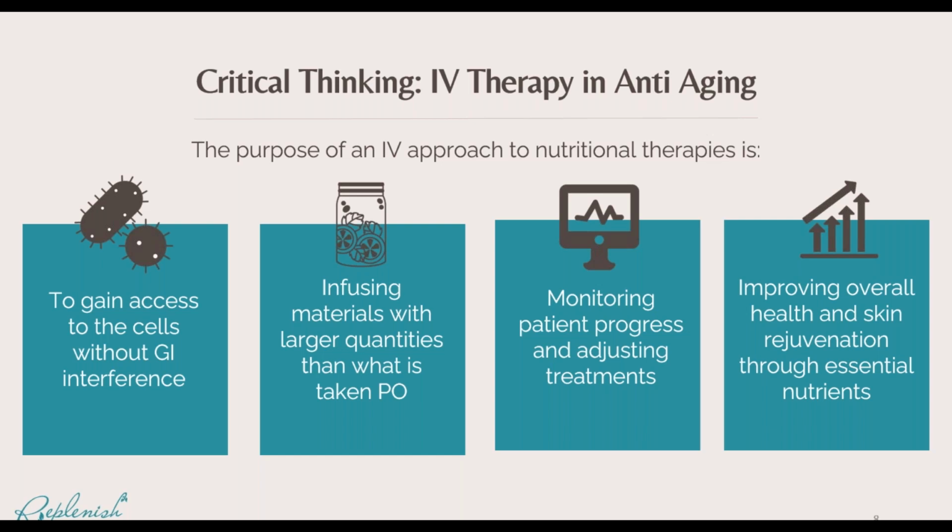Infusing materials in larger quantities than what is taken PO. Again, same thing, the benefit of IV therapy is that it goes directly into the bloodstream. You can use higher therapeutic dosages without having any GI upset. Then, monitoring patients and adjusting their treatments.